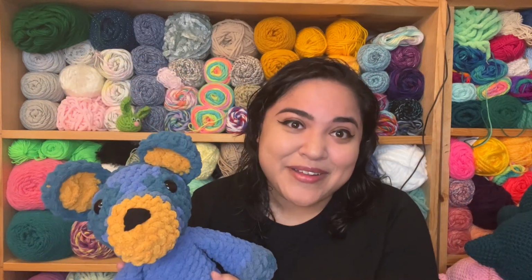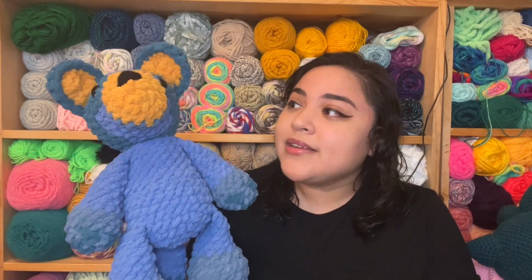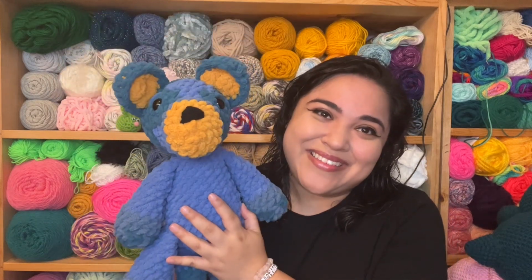This is such a fun pattern, really easy in the sense of low sew. If you are okay with color changes, then this is a very easy pattern. I know some beginner crocheters struggle a little bit with color changes, which is okay. It's something that kind of comes with practice and with time, but I recommend this pattern. I really do. So be sure to go support that designer as well.